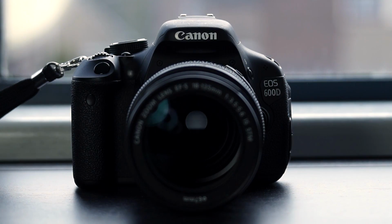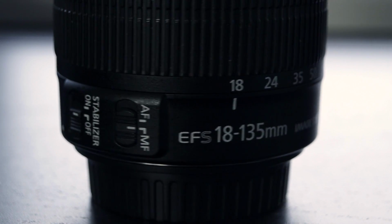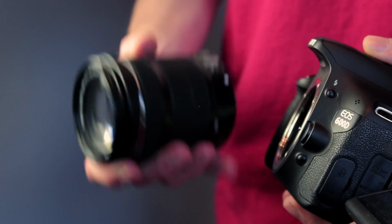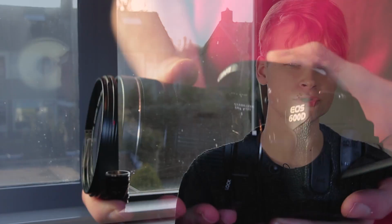And the following lens is the one that I have attached to my camera right now, which is an 18 to 135mm that I bought later, and this has image stabilization and electronic focusing. I still am undecided on whether or not I like the electronic focusing because it's non-linear and it doesn't have a hard stop to it.